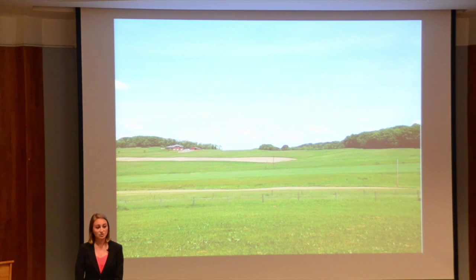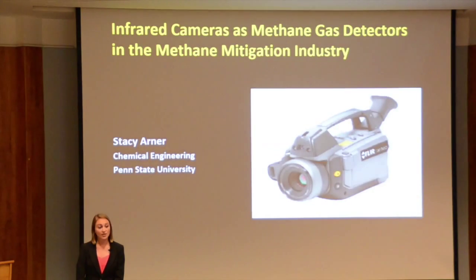Being a chemical engineering student with a special interest in energy and fuels, and being a farm girl living in an area of rapidly expanding Marcellus shale natural gas production, I decided to look into different methane gas detection technologies. And I have found that infrared cameras are not only effective at detecting methane gas leaks, but also decrease the overall time it takes to locate and repair these leaks as compared to the current methane gas detection technologies.